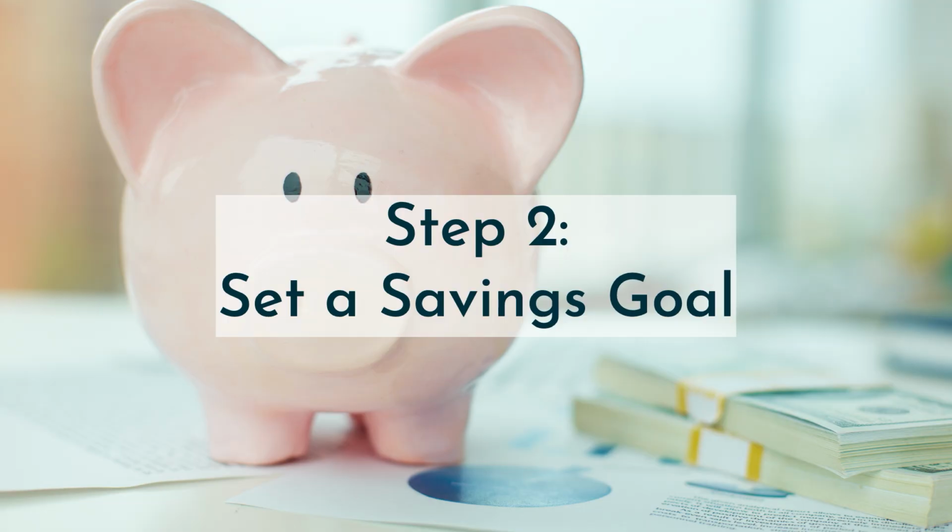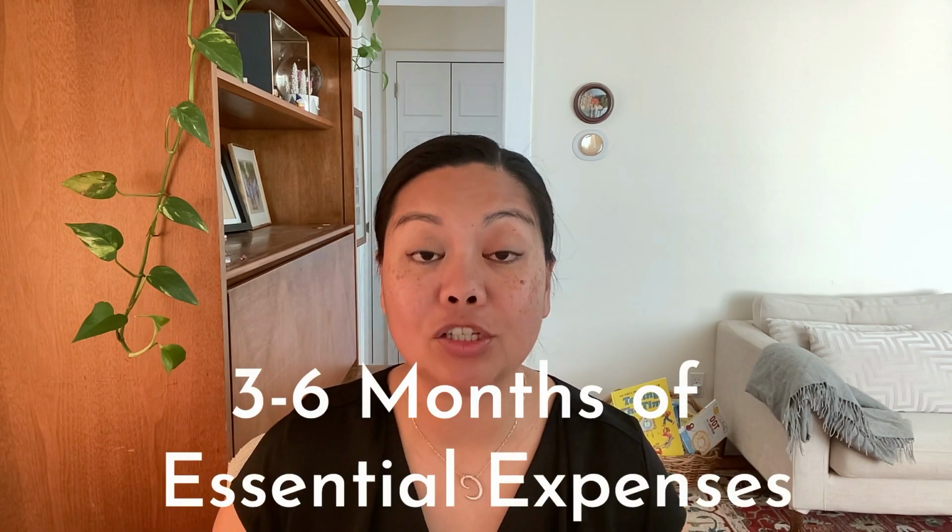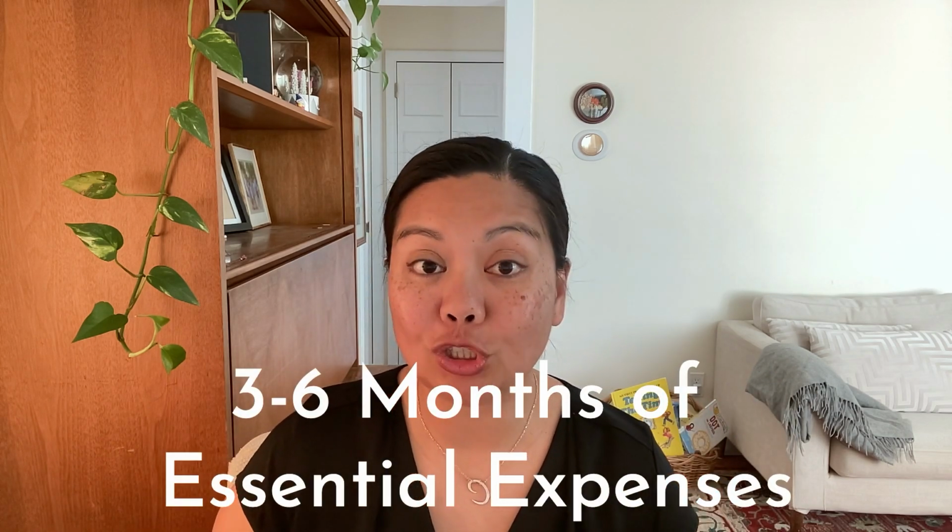Step 2, to help you build and fund your emergency fund, is to set a savings goal. Decide now how much you want to save.